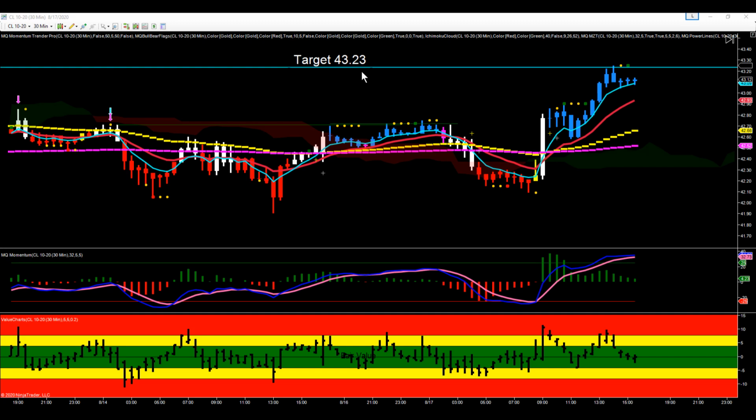Our stretch target was 43.23, and we ended up going up there, tagging target. We hit significantly overvalued, and that was pretty much it for the upside for the day. But overall, nice trade in crude based off of this 30-minute bull flag.